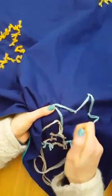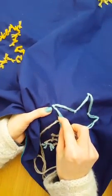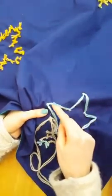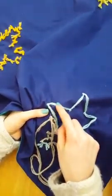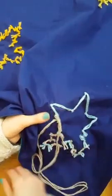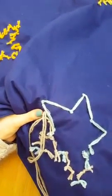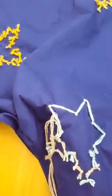I'm gonna keep going with these ties. So I did the outside bits first, and now I'm just kind of going in the center of all these. But yeah, and then I will continue putting what I want to do for the rest of it.